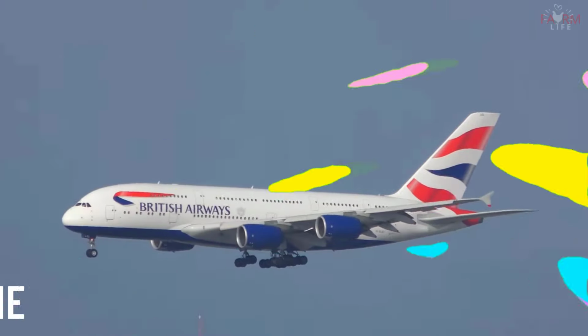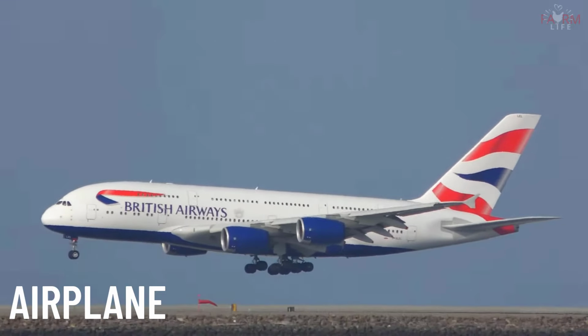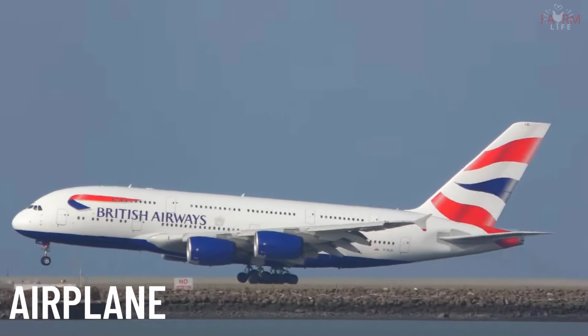Airplane. Airplane, a powered flying vehicle with fixed wings, used for transporting passengers and cargo.